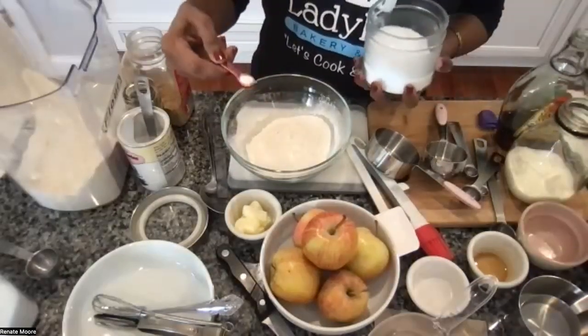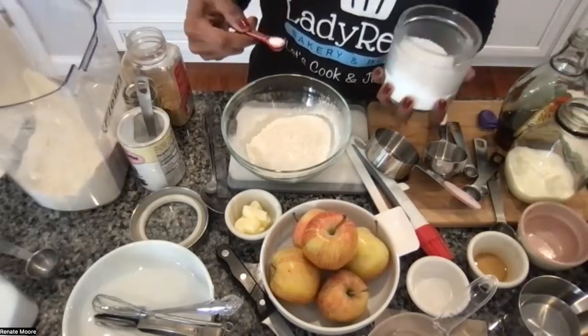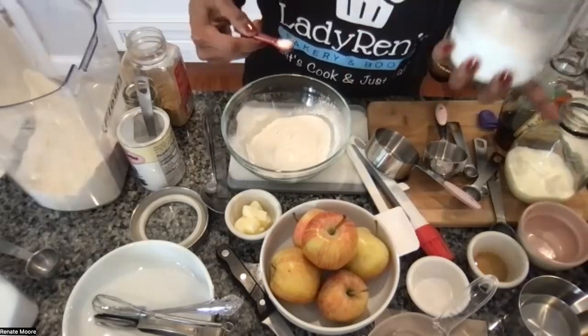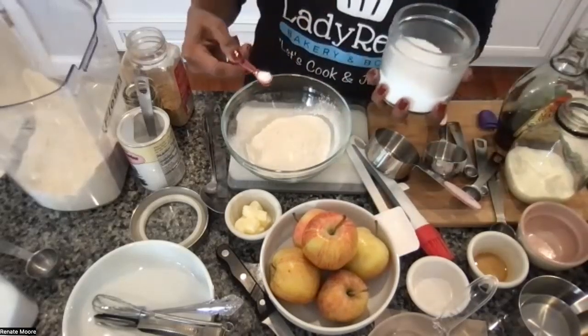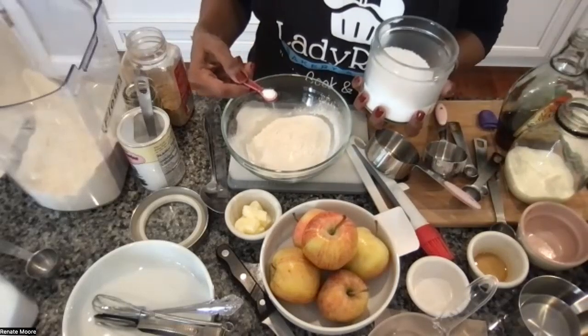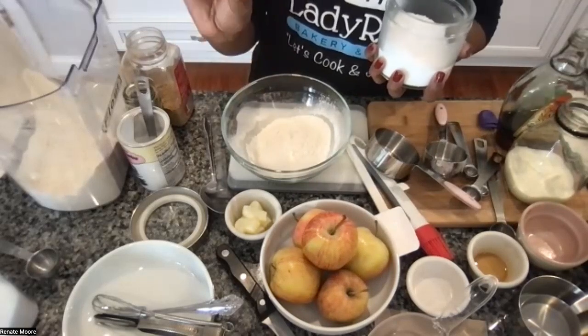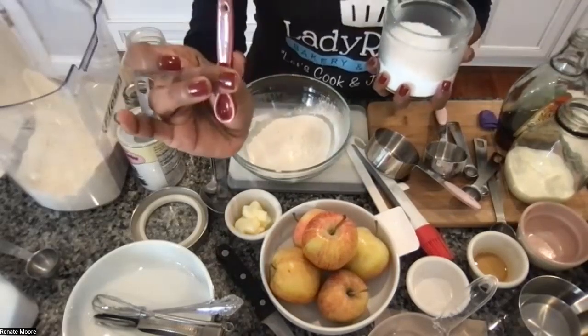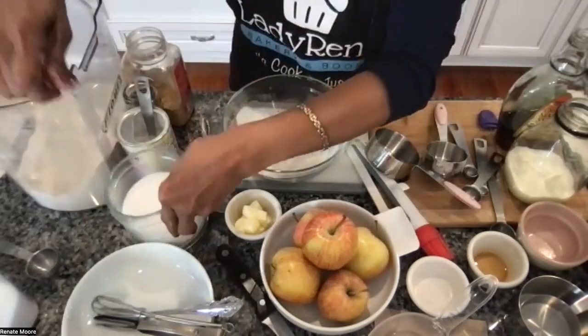Yeah, so then the recipe calls for a pinch of salt. Well, again, I did my really in-depth math to figure out how much really is a pinch of salt, and it's about 1/3 of a teaspoon. Eventually I found one that says a pinch. Yeah, so how cool is that?